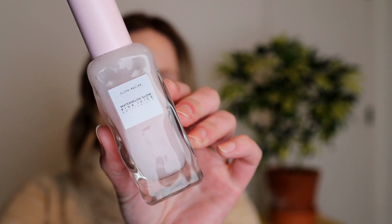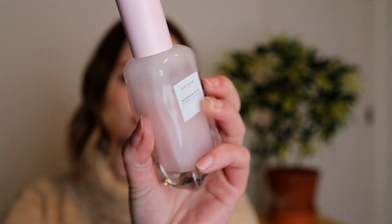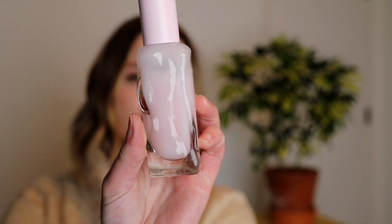The next one is another moisturizer that I have been totally loving. This is from Glow Recipe, and it's the Watermelon Glow Pink Juice Moisturizer. You might be able to see here, I've definitely used quite a bit of the moisturizer so far. I think this is a great everyday moisturizer. I don't feel like it does anything outstanding for the skin, whereas the Avant one does some treatment on your skin. This is just your basic everyday moisturizer. But this is another good one.